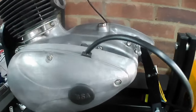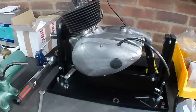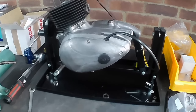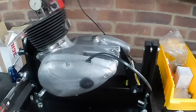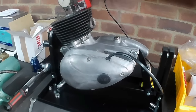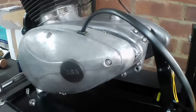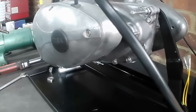Right. So that's where we are so far. We've got the top end pretty much wrapped up, and we've got the ignition fitted and the ignition cover fitted, and we've just got to fit the clutch cover and stick the cylinder head on, and that's it, pretty much buttoned up, isn't it, really? So I think we'll leave it here for this one. Let me just see if I can get you a bit more of a panoramic view to finish off on.